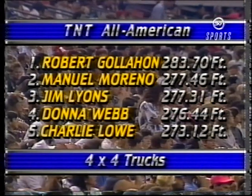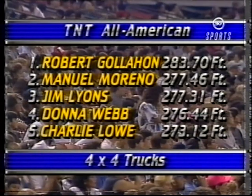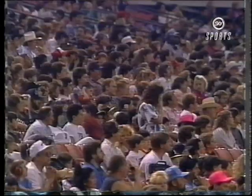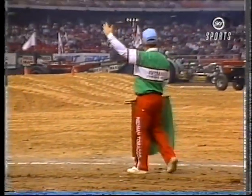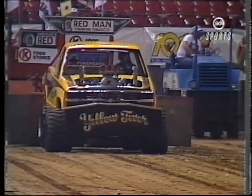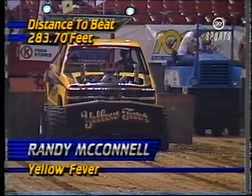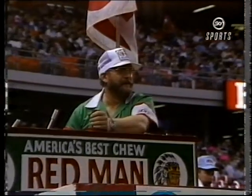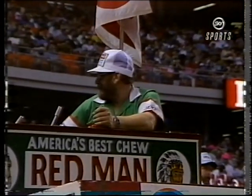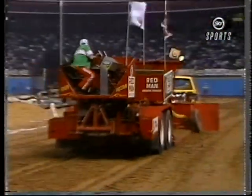4x4 6,200-pound truck class. Robert Gollahan, that incredible pull of 283 feet. Manuel Moreno, the defending champ of the Dome, still in that second position. Gollahan with 6 feet ahead of the second place pull. Had an incredible pull going, and as you mentioned earlier, Steve, people like Randy McConnell from Alabama, who comes up now, have to fight not only the problems they may have with their own machinery, but also with a course that may by now be dug out a bit.